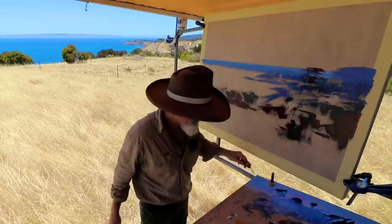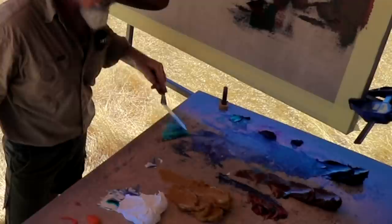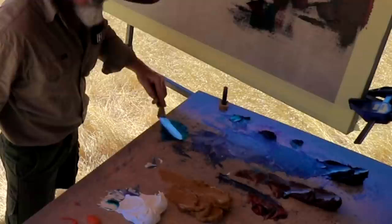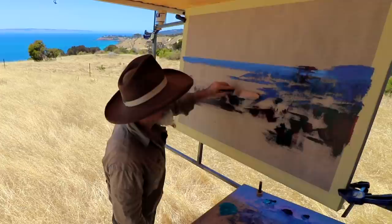So, viridian green, a little bit of phthalo blue maybe, and some white. It'll make a real stinging bright colour. A little bit more blue in that. So that's your viridian green and phthalo blue mainly, with a bit of white. Let's just have a look what colour we've got here. I'll just drop some in here. That's not bad. It is an intense colour, and that's what I'm after.